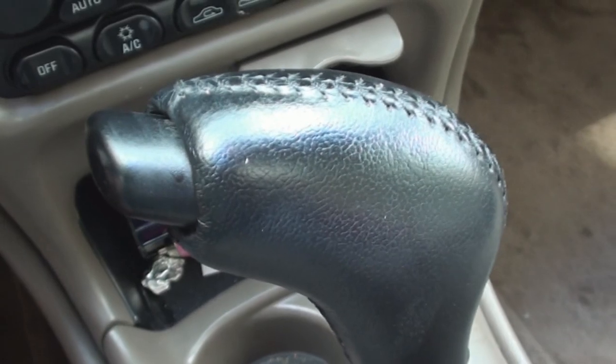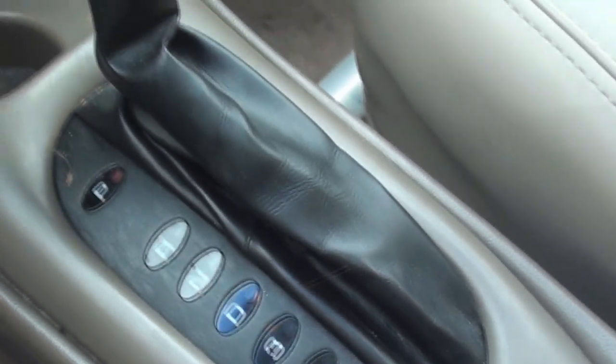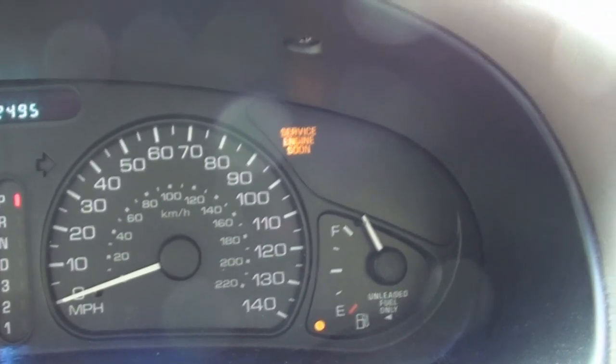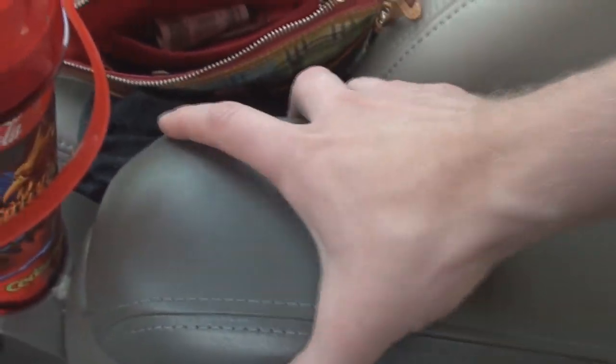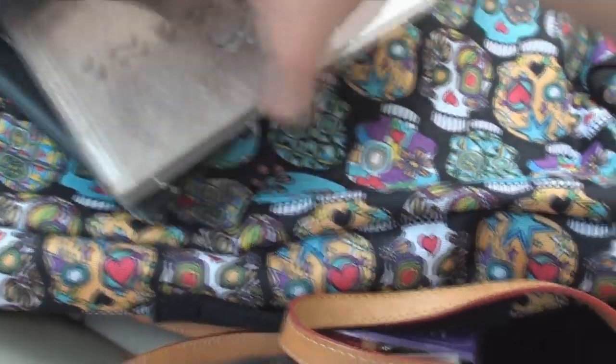Leather wrapped shifter with leather boot. And then over here you have your traction control override. And then a hidden cup holder. Storage console within the leather wrapped armrest. Pretty decent sized glove compartment. The owner's manual is actually still with the car, and it's actually in really good shape.